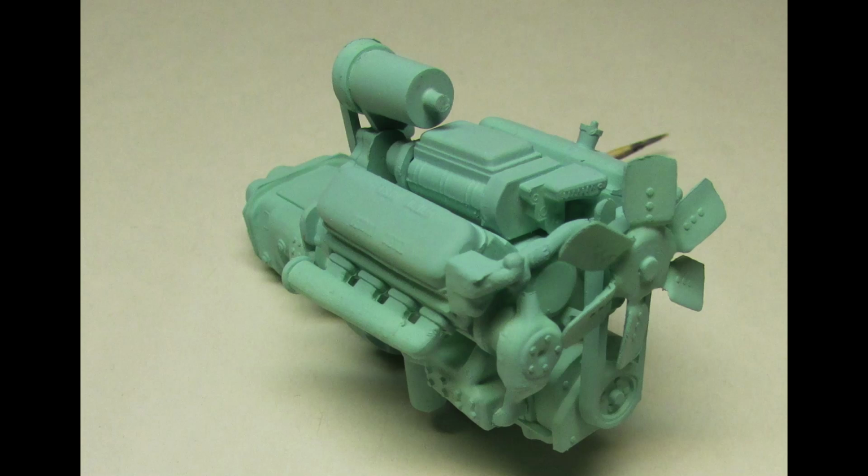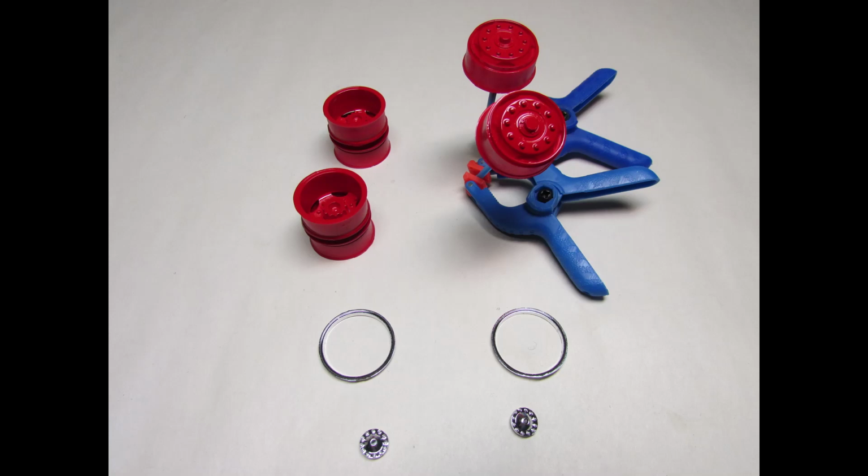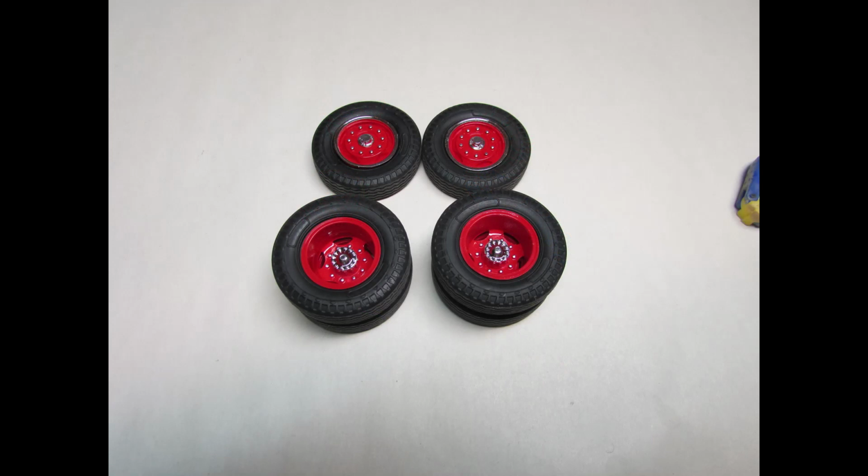Next, you can gather up the tires and the rims and the brakes, the pieces for the wheel assemblies. I painted the rims and the flanges that weren't chrome a red color, the X7 Tamiya, and now glue the brake drums, caps, rims, and flanges together. Then after the wheel parts have dried, you can press the tires over the rims and paint the lug nuts and the front tire center caps chrome. I use some Tamiya X11.